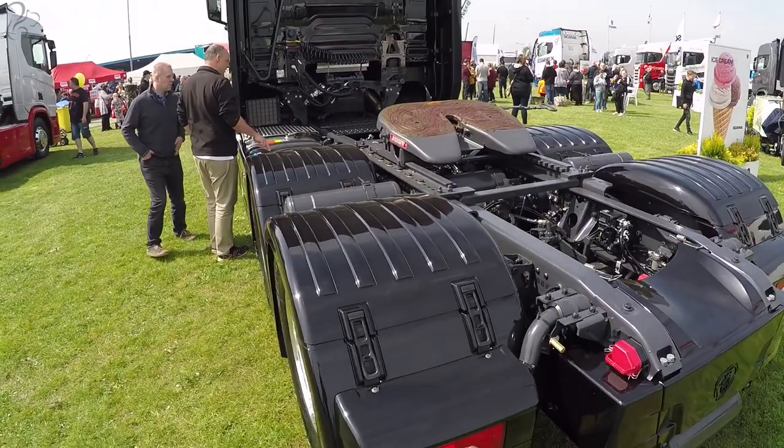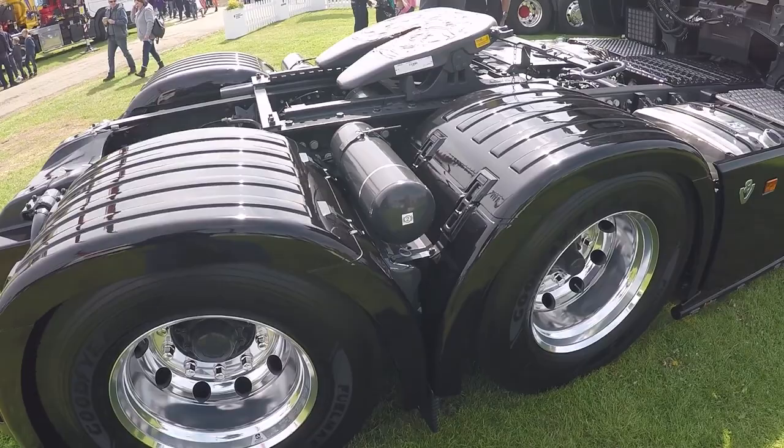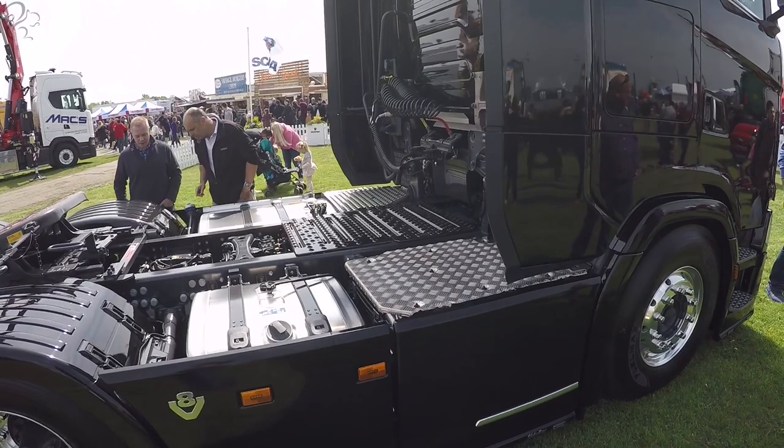Around the back there, very nice V8 Scania mud flaps. Pretty stock back end, I think. Full covered wheels. Spent a few quid on accessories down at the Scania shop. I can't decide if I like the black or the white Scania more. I think I prefer the white.